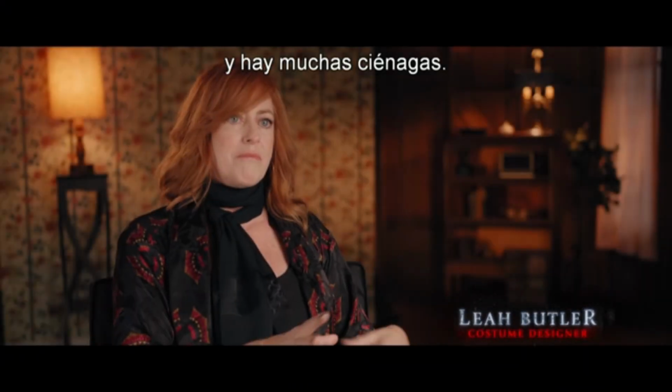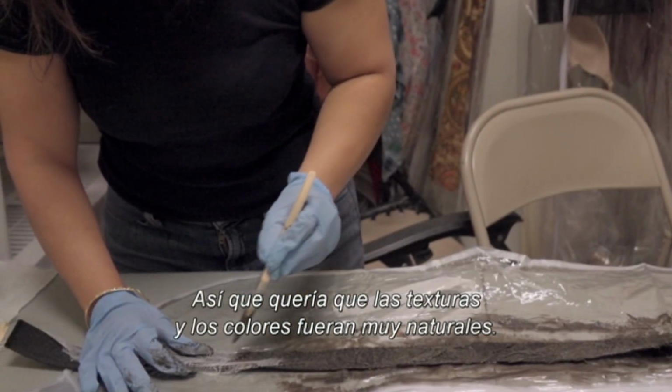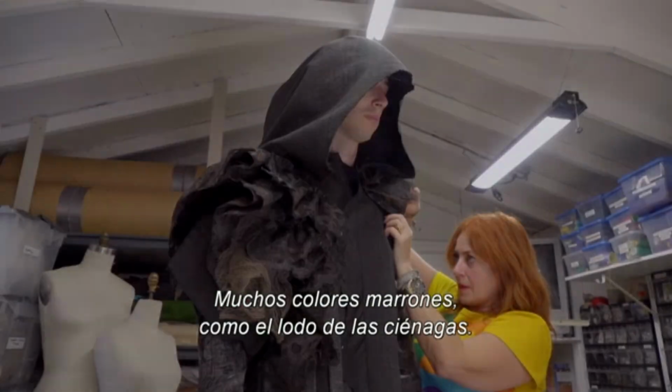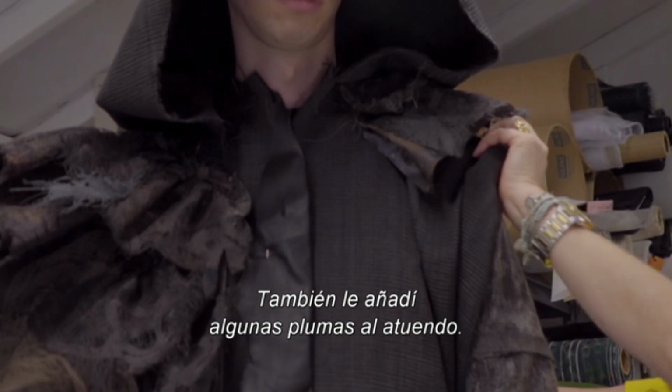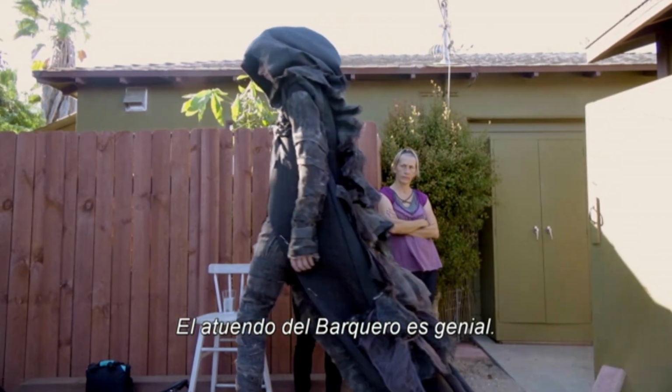So he's crossing the River Styx, and there's a lot of marshiness. So I wanted all of the textures and colors to be very natural. You see a lot of muddy colors, mud from the marshes. I also incorporated just a few little feathers into the costume itself. The hood on it feels very bird-like. The ferryman is a really amazing outfit.